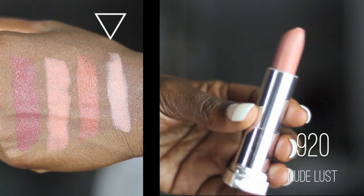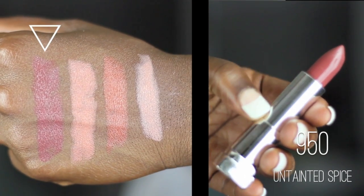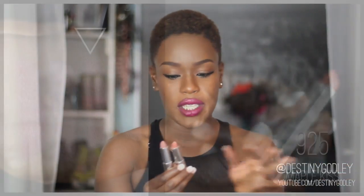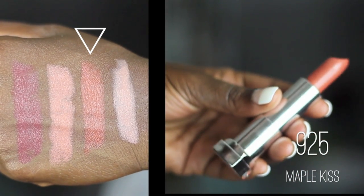I actually haven't really tried all of them. The only one that I think I tried is Untainted Spice, and I really did like the color on my lips, though I just changed it for the video. Earlier today I think I had it on for a little while. And these are the tones that I selected from all the nudes that were there. I don't remember how many more are available, but those were the ones that I thought would be best suited to my skin tone.